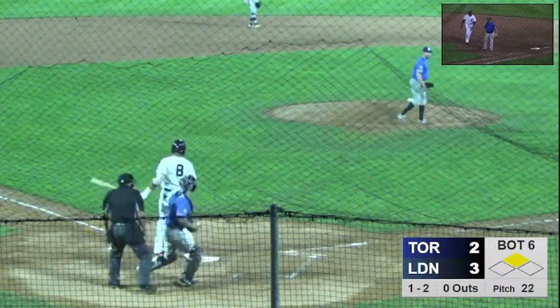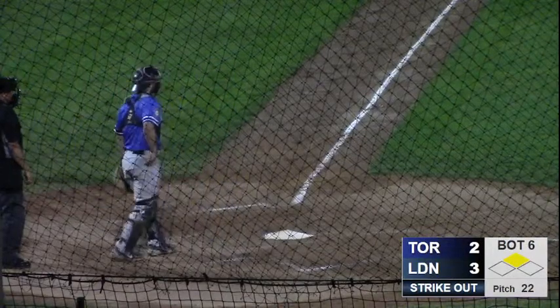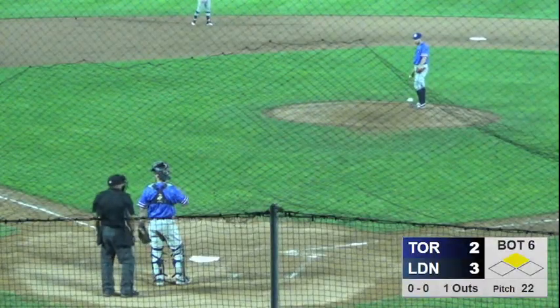The 1-2, Johnson swings through the fastball from Asta, and it's the first out of this bottom of the 6th inning. Adam Fillman digs into the box next. Asta reached back for a little bit on that one. He doesn't throw overly hard.